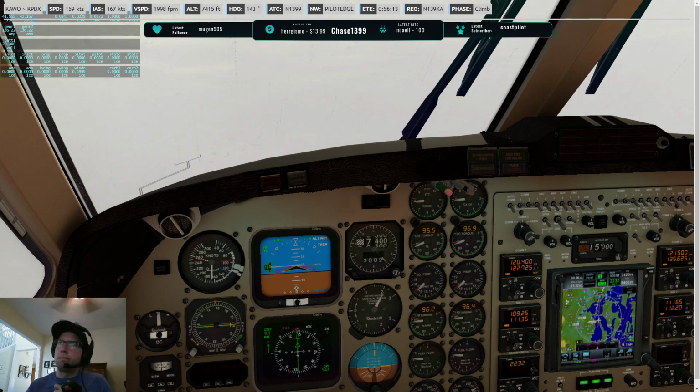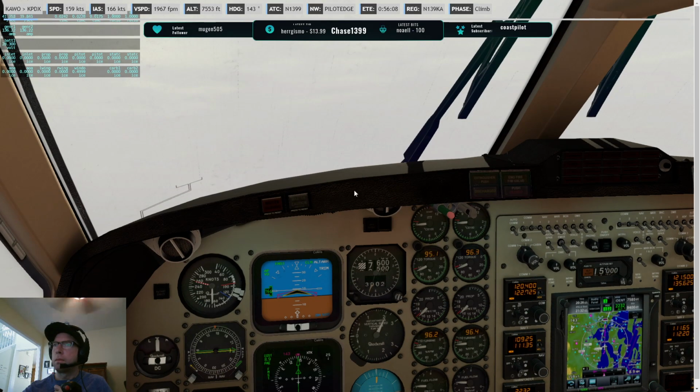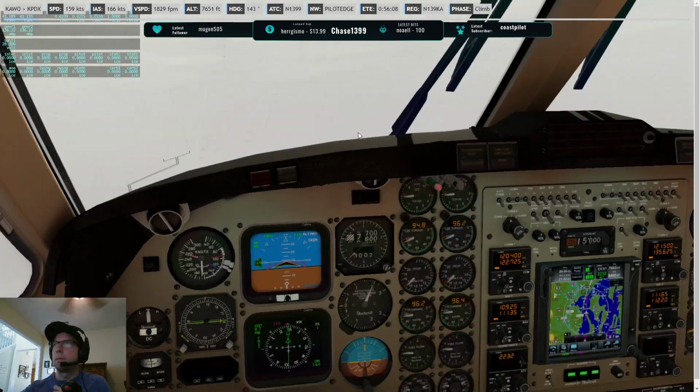That's a 441 at Kusta, cleared ILS Zulu runway 27 approach, again report Kusta. We'll report Kusta, cleared for the ILS runway 27.